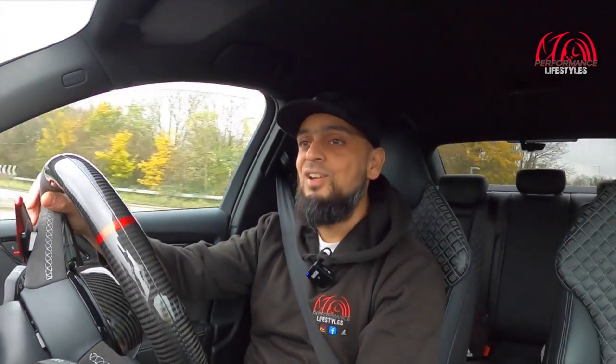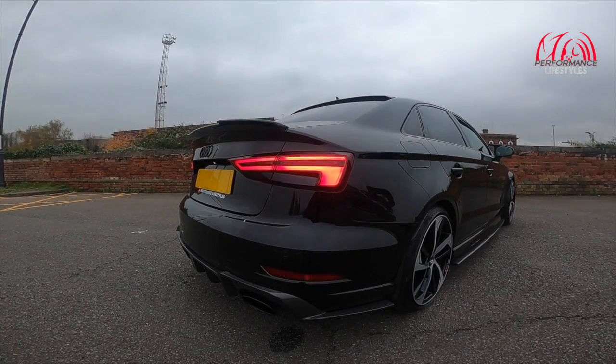Oh, this is mega, seriously. I'm not going to launch it, but let's see if we can get it off the mark. Oh, it goes, to be fair, it goes quite nicely. It goes very nicely. And at the same time, it sounds very good as well. And from the outside, this car is actually a very appealing car. It does look very, very good. Like I said, I've seen it rolling, and it does look quite nice.